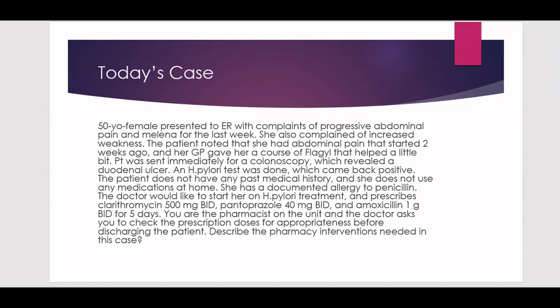prescribed appropriately. Now, as I tell you in all my videos, at this point you have to pause the video and try to solve the case. See if you need any interventions as the clinical pharmacist on the unit. Now, you are the clinical pharmacist on the unit, and you have this case in front of you.